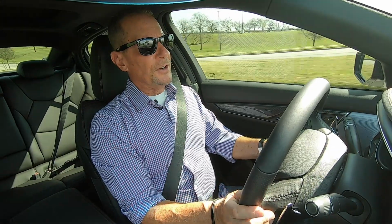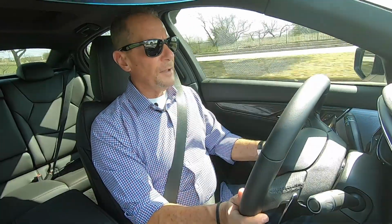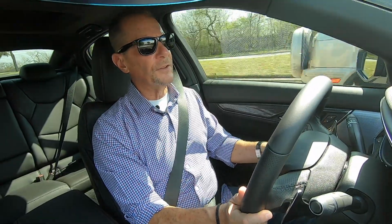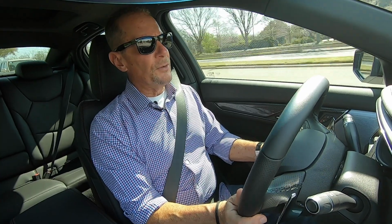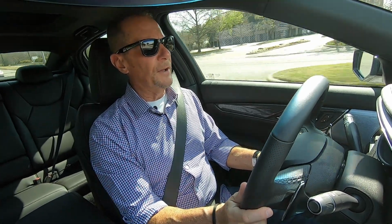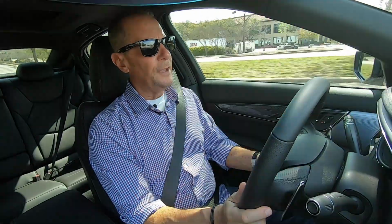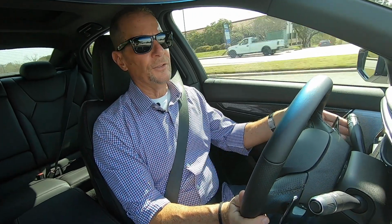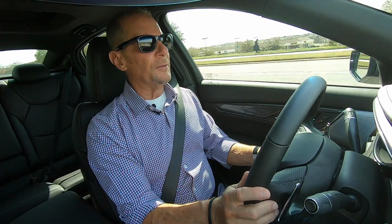All right, so we looked at the exterior and the interior of the CT5. Let's see how the drive meshes with that combo. And that combo, again, very impressed, especially for the price, starting off at $41,000. This is the sport model. Twin turbo, 4-cylinder, 237 horses, 258 pound-feet of torque. If you want to wait for the V6, that will come out later this year. And that'll be 335 horsepower, which is a significant boost. But you'll also lose a little bit of gas mileage, so take your pick.